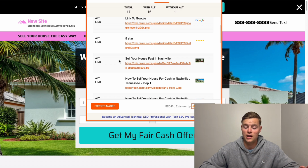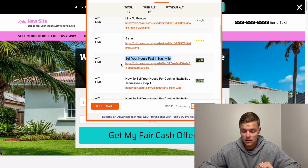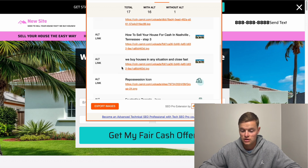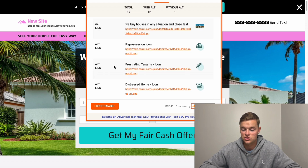But what a lot of people don't know is there's a benefit. If you use keywords in your images, it's going to give you a ranking increase. So as you can see here, Carrot automatically did this for us. They automatically did this. How to sell your house fast for cash in Nashville. Step 3, we buy houses in any situation and close fast.